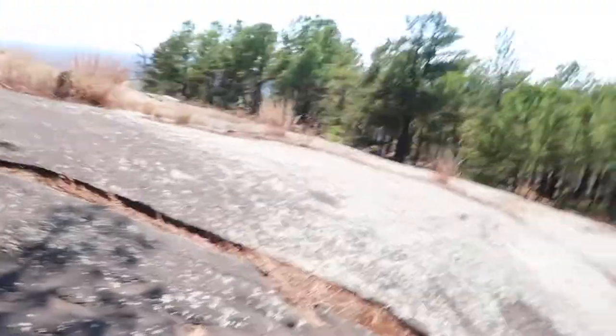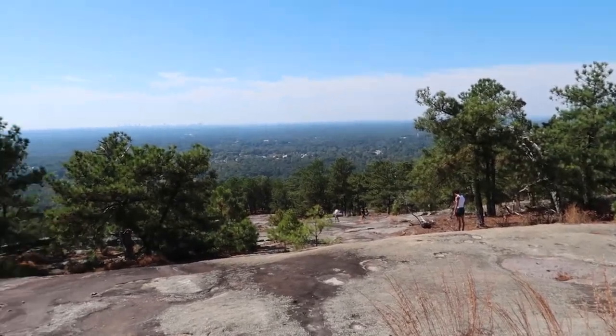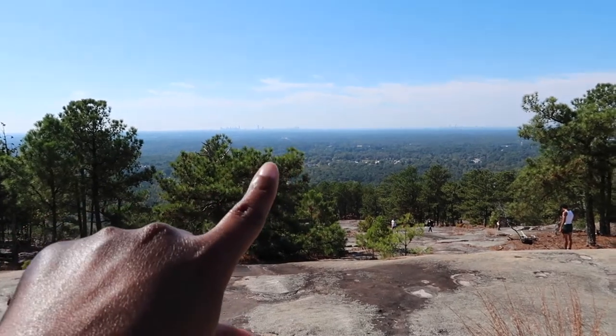But I'm almost there, almost there. But this is an amazing experience. I would definitely recommend, if you're here in Atlanta, definitely check out Stone Mountain Park because it is beautiful. Look at this view, guys. You can see Atlanta and Buckhead way over there.